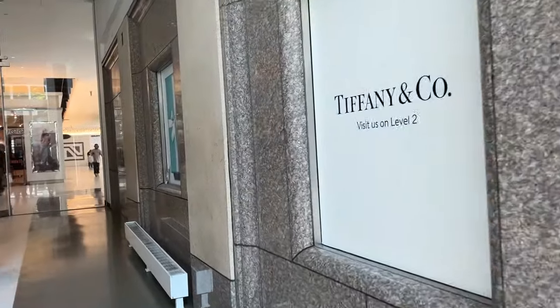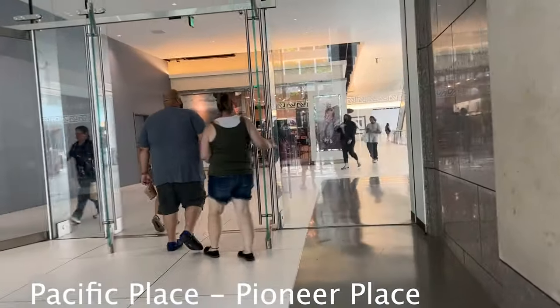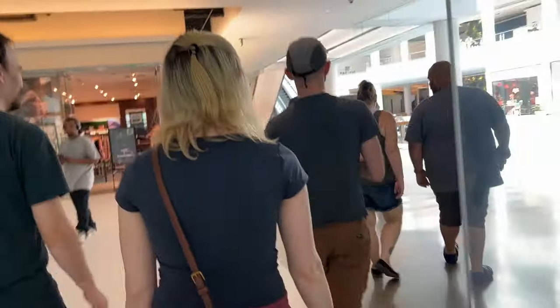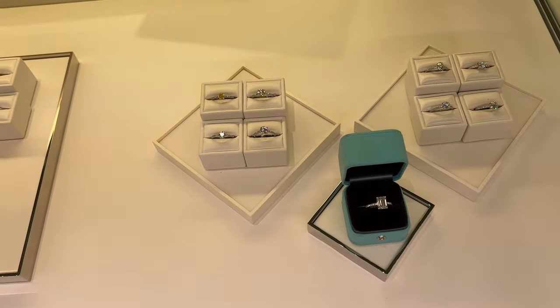This is Pacific Place. So all the shops that we're going into are at Pioneer Place, where all the department stores are. There's Lululemon in this mall. There's also Tiffany & Co. And I think those are basically the only two stores that matter in this mall.